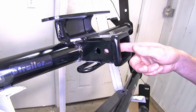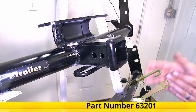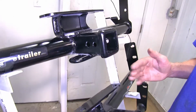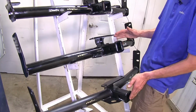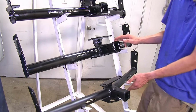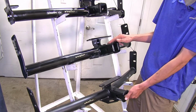Another difference that we found between our hitches here is that the Draw-Tite hitch does have an additional hole in the side of the receiver, and this is for a supplemental anti-rattle device called a J-pin stabilization device. Now, our Curt and our etrailer.com hitch don't support that particular form of an anti-rattle device, but we do have multiple different options of anti-rattle devices available on our website that will work with these hitches.